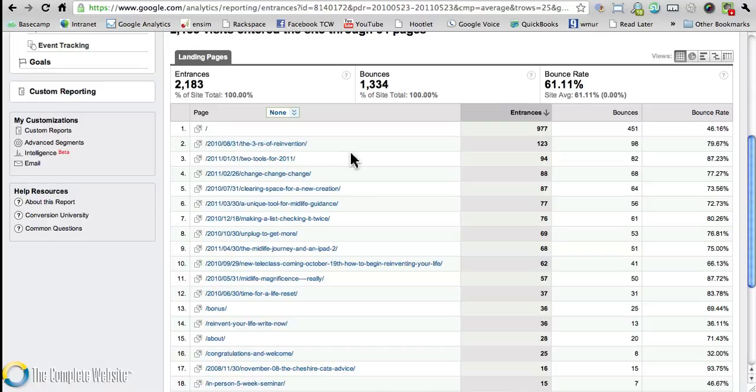Now, if we look at the rest of the top 12 landing pages, guess what? It's gonna blow your mind. The next 11 top pages were all blog articles, everything that you've been writing, and so each time you write an article, it becomes a magnet for Google search. And isn't that amazing? So now, why is that happening?